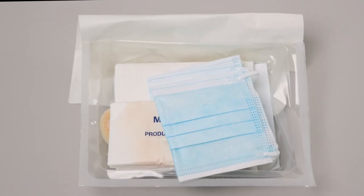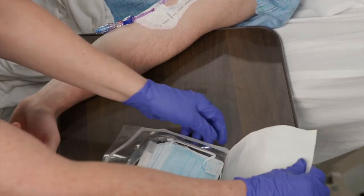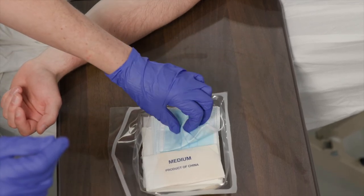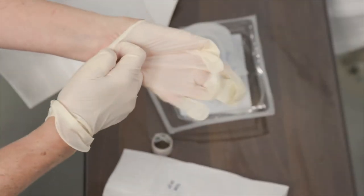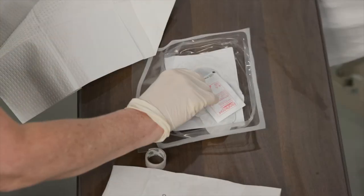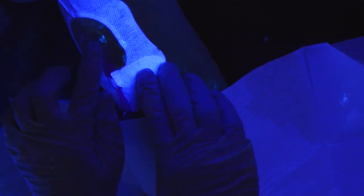With a standard dressing change tray, all items are placed in one package and sealed, but the clinician must remember the correct sequencing for the procedure while preventing contamination. This risk is further compounded if the clinician needs to add products to supplement the package. Again, this can lead to confusion and missteps that can result in cross-contamination.